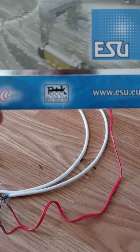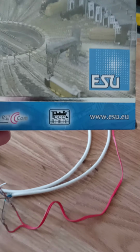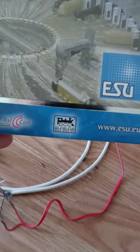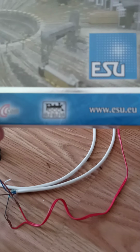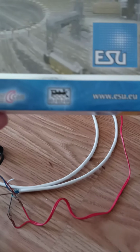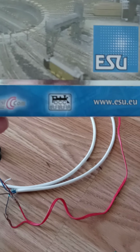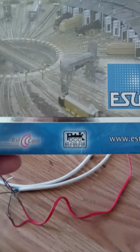But I guess when you see this logo with DCC, it's pretty much standard across the world. I mean, if you got a Kato train from Japan, I don't know if Japan's different from America in terms of phasing or whatnot. To be honest, I don't know. But I guess when you see this logo on any train, it works.